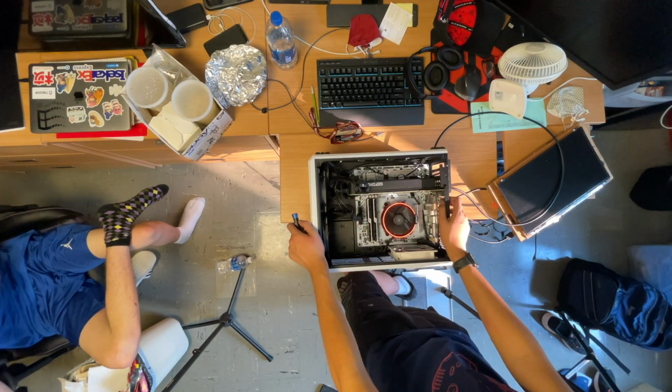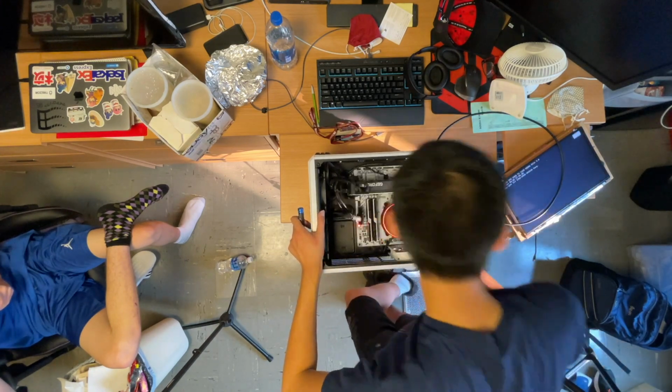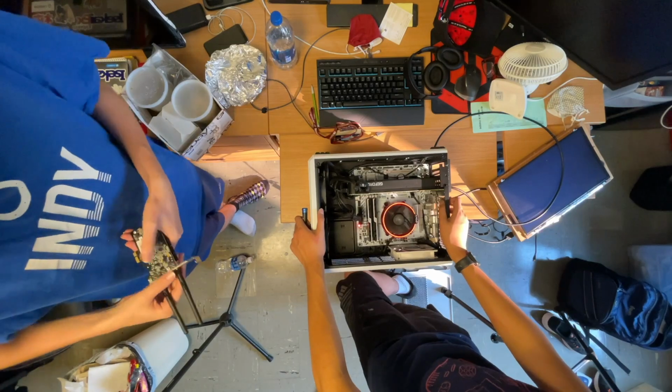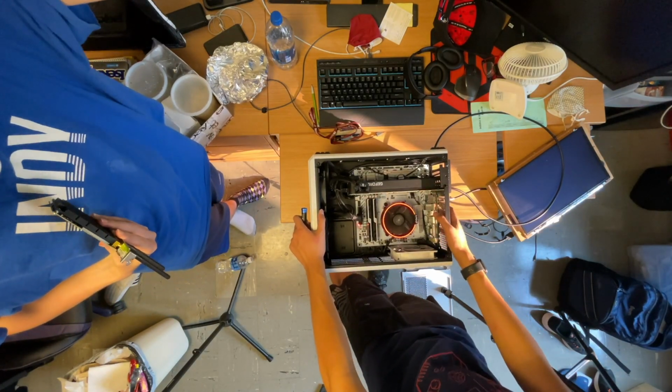It's the fans. Look, the light turned off. No, wait. No! Is it really the fans? Is that what was messing with us? Do you want to test your Wi-Fi card then?